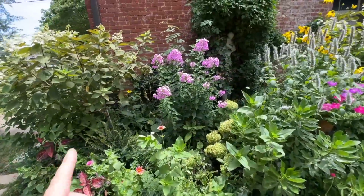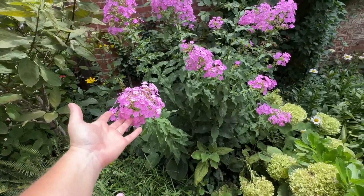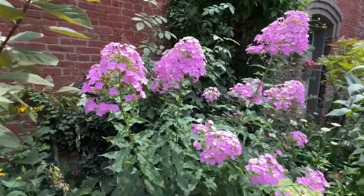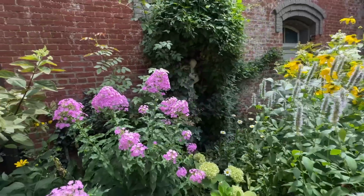It's very lush. And I've noticed that your phlox is absolutely amazing here. Isn't it so pretty? There's another bumblebee right there. Oh my goodness. You see it? They're all showing up for me now. Thanks, guys. Tell me about the little lady back there.